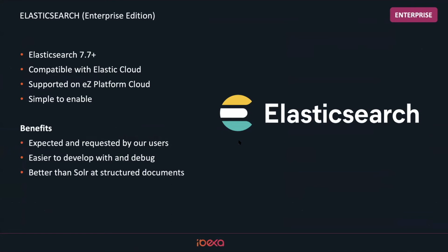It's simple to get started with, but I want to take a minute to explain why Elastic was an important addition. First, it was very expected and it was requested a lot. That's a fact. But also why? First, it is easier to develop with. It is also built on Lucene, like Solr, but it is better than Solr at searching in structured documents and tree structures. Structured documents and tree structures is exactly what we have.